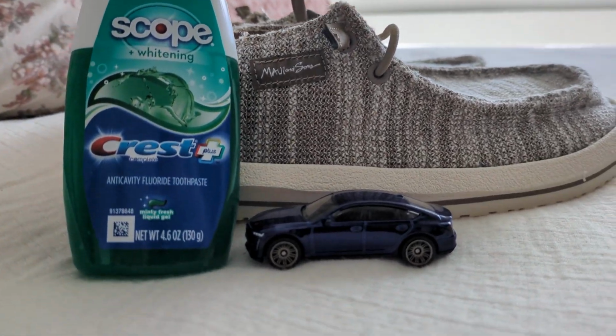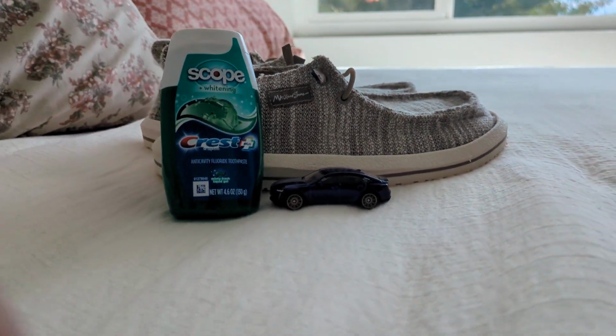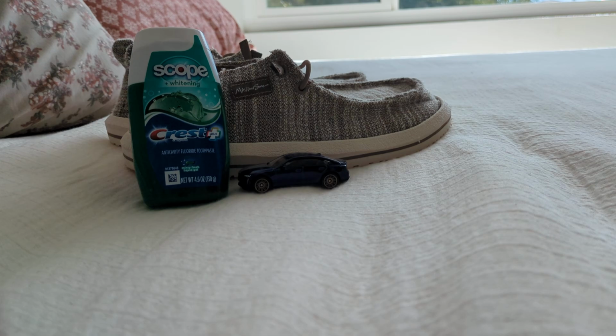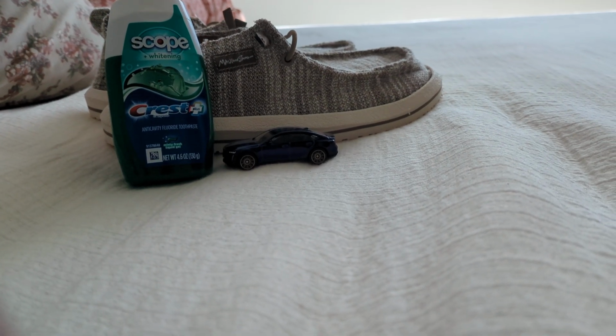So there you all have it. My short mini haul, end of October.